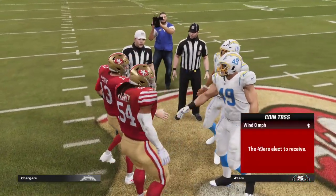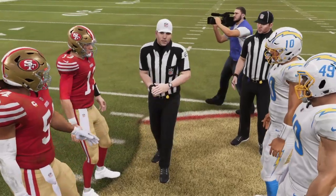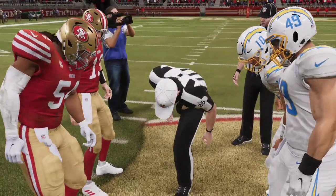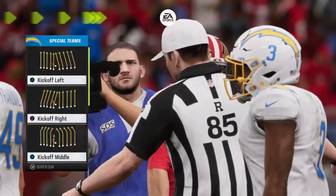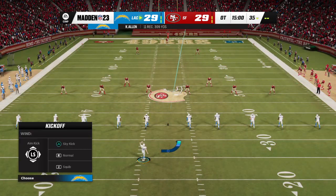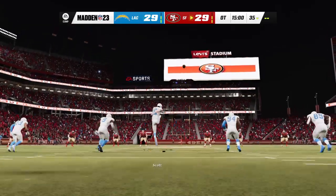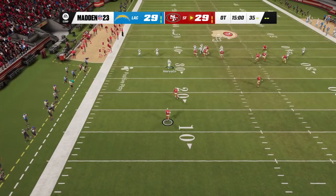Okay, so in the past, we had sudden death. First team to score wins, but no longer. Now, if the team receives the ball, scores a touchdown, they win the game. If they kick a field goal, though, or don't score, the other team gets a possession. And after both teams get a possession, then we're into sudden death. First team to score wins the game. So it's the 49ers who will get the football first with a chance to win it here in overtime.